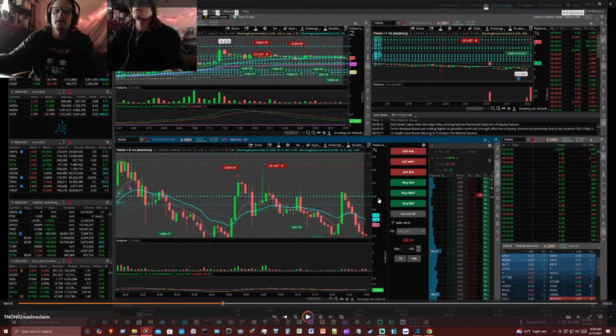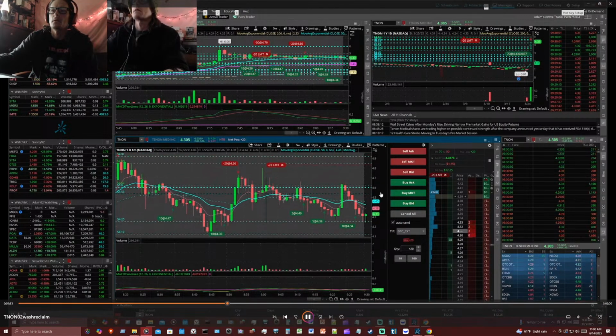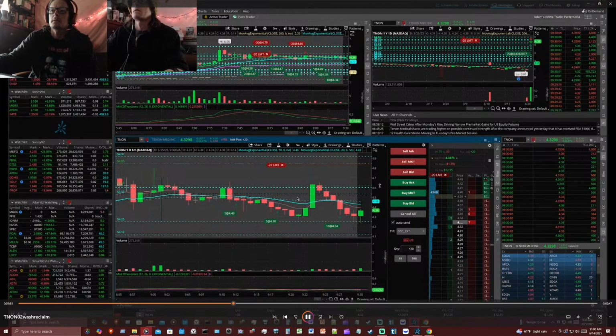This wash reclaim right here. So now I'm thinking, because of the wash reclaim here, it hasn't reclaimed, that the price is going to have to return back up here. And look at these top and tail dojis right here. If it tried to make there, here's another wash reclaim.